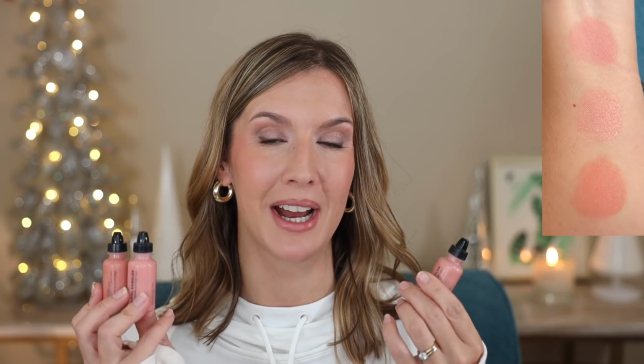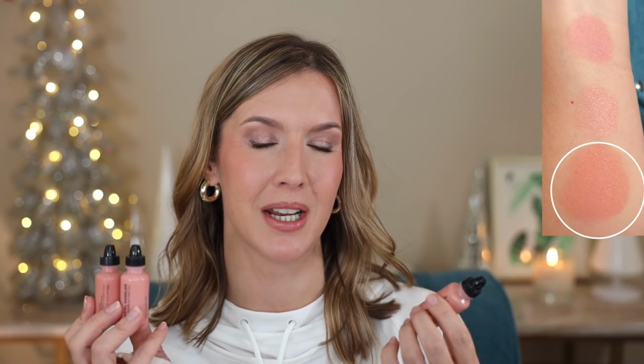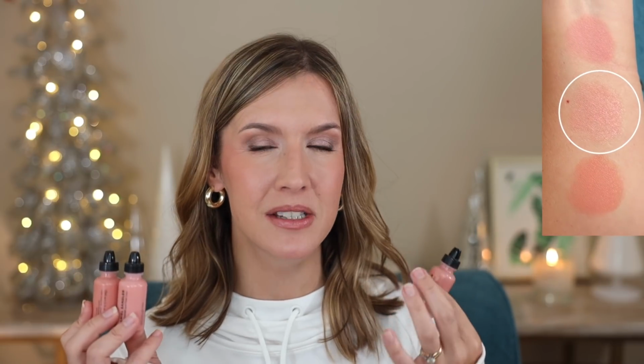The shade that I had on in this video is called Caress. It's just a beautiful neutral that kind of goes with everything. It's just a perfect shade. I also love Rose Glow. It's got a hint of a sheen to it.